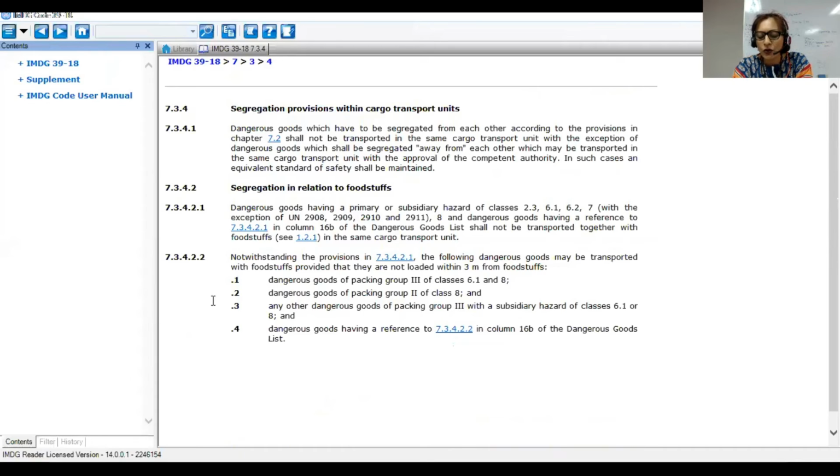So again, it's reiterating. If you look at the segregation table, and the segregation table tells you "cannot", that means it's a 1, 2, 3, 4. You cannot pack it in. That means you cannot pack it into a CTU. However, an exception is made if you have an "away from", you may possibly be allowed to pack it in the same CTU, but you can only do that with the condition of getting an approval from the competent authority to ensure that there has been some equivalent standards of safety. Like if it was Port Klang, LPK will never give that to you because anything 1 onwards, you cannot pack it in a container. That's the bottom line.